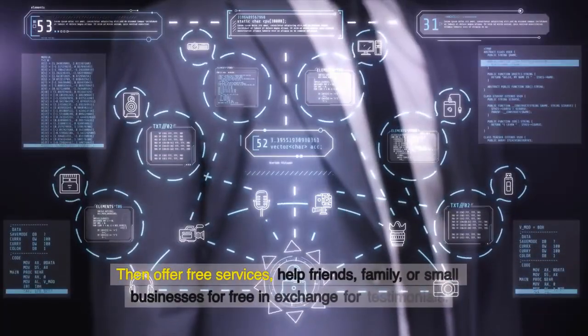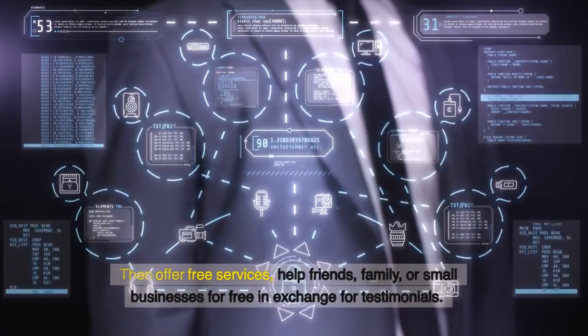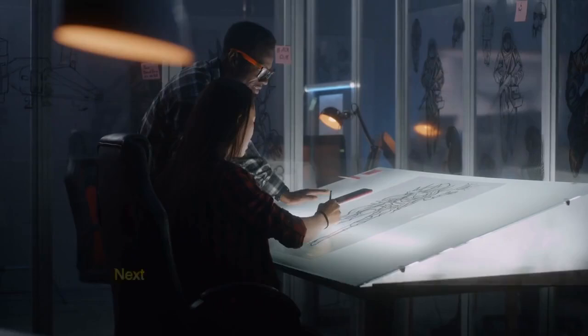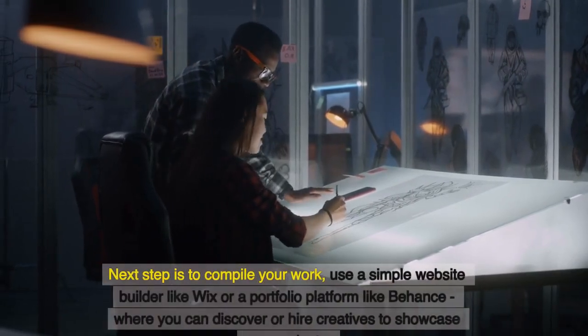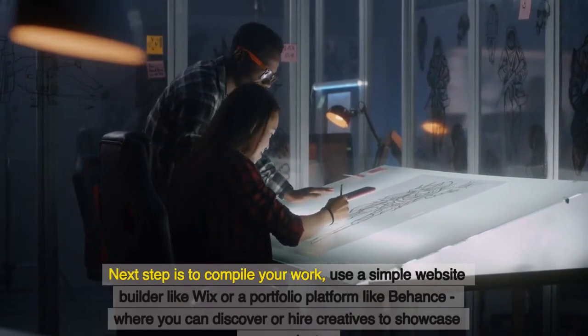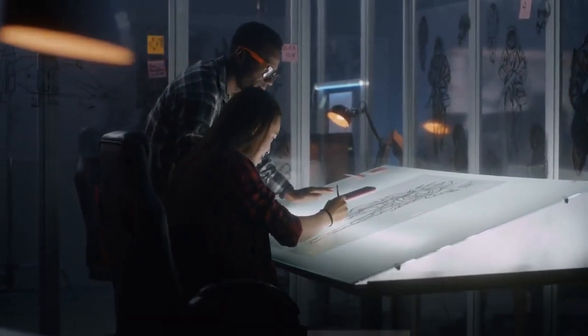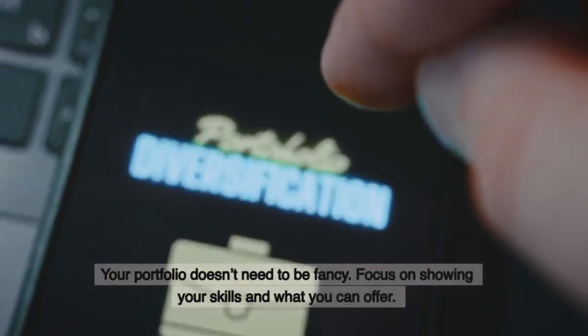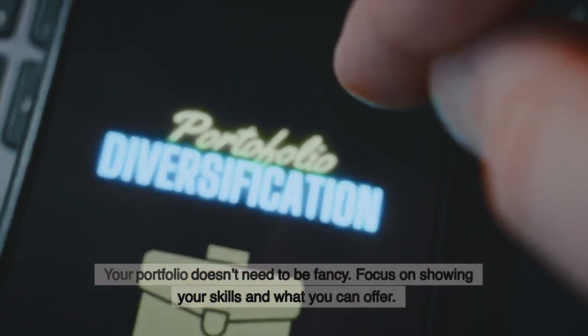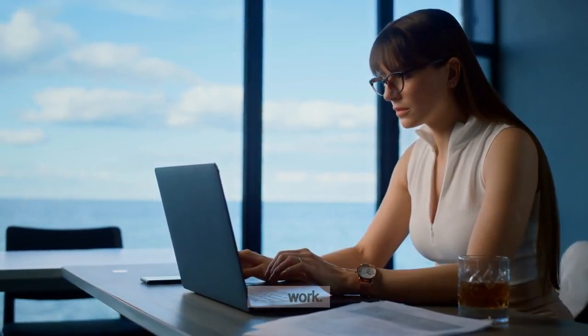Then offer free services, help friends, family, or small businesses for free in exchange for testimonials. Next step is to compile your work. Use a simple website builder like Wix or a portfolio platform like Behance, where you can discover or hire creatives, to showcase your projects. Your portfolio doesn't need to be fancy. Focus on showing your skills and what you can offer. Remember, it's quality over quantity, so highlight your best work.